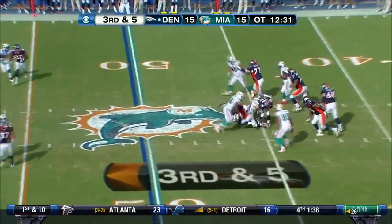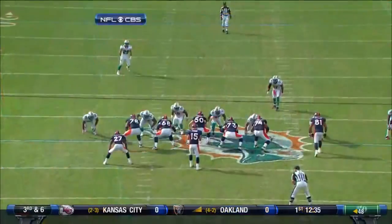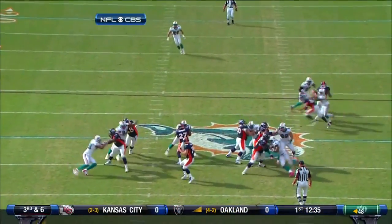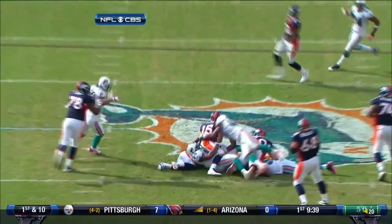Third down and 5. Tebow corkscrewed in. Nice defensive play by a sack they needed in order to get the ball back, because good field position for Tim Tebow and the Denver Broncos. They pick up a couple of first downs.